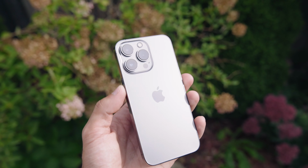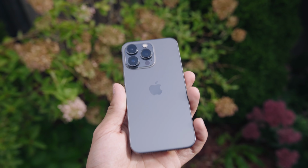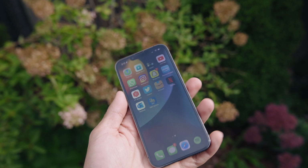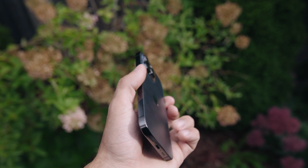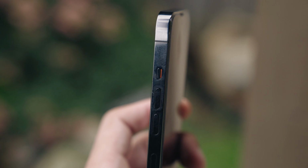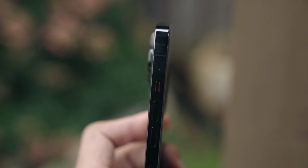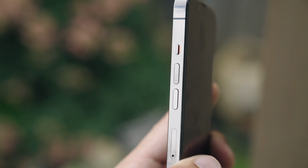So the design. Looking at the iPhone 13 Pro, I got it in graphite this year. Last year I got it in Pacific Blue. Just looking at it, it is still a very beautiful piece of hardware. Apple really does know how to make a good looking phone. The design is pretty much identical to the phone last year. It is ever so slightly thicker and ever so slightly heavier. Those two things I really don't notice, especially in day-to-day use when it's in your hand. I don't really notice the weight, or I don't really notice the thickness, but it is something to note.